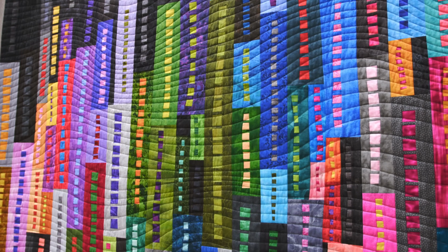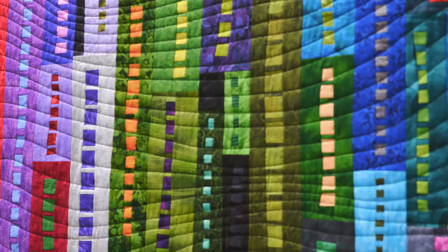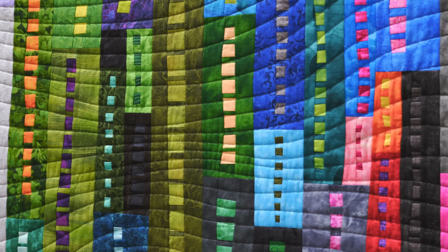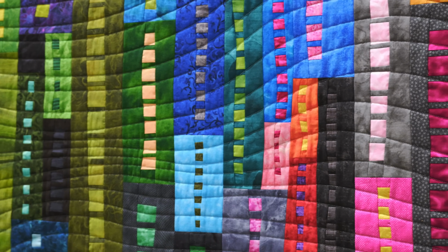I really love quilts where the artist statement, the person says, it was fun to make these. And I think that happiness and fun shows through in the quilt. There's just these huge waving lines of quilting across it. It just looks happy and fun to me. So I'm glad it was fun for the quilter because it's fun for me.